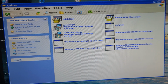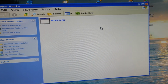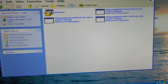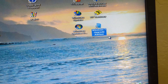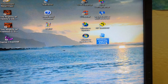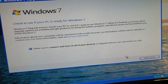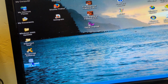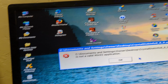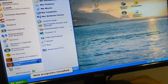Being honest, for this computer being a Pentium 4, it's actually pretty fast. I will give it that. I want to know the health of this hard drive. I need to check that. I'm honestly curious to know if it's still good. The upgrade advisor, of course. Let's open it. Should we? Nah, I don't want to. We do have Crystal Disk Info. Never mind, it's not a valid Win32 application. I want to check that info though.